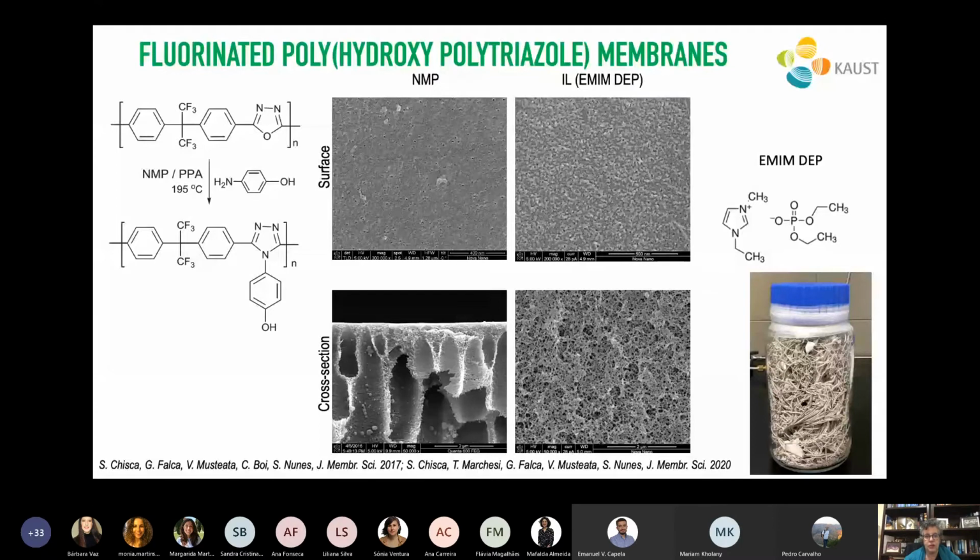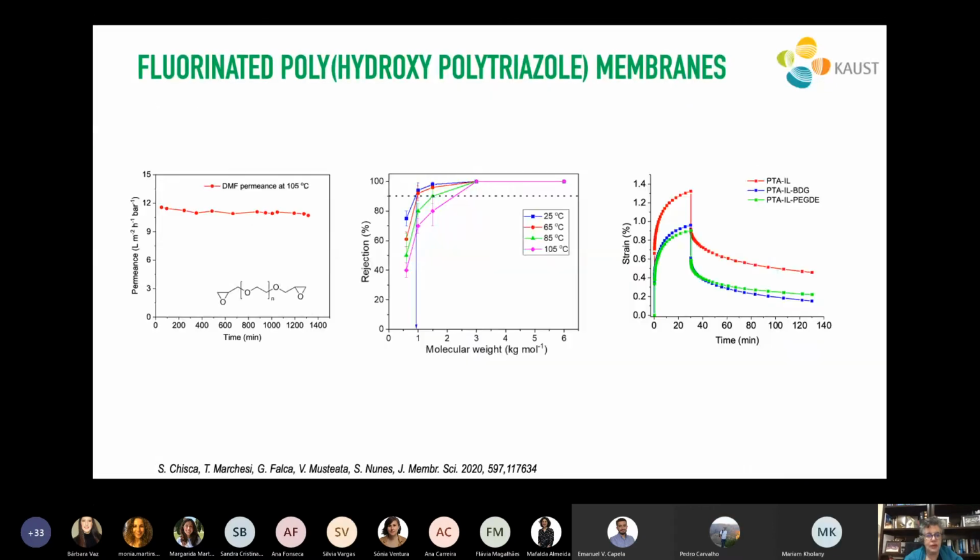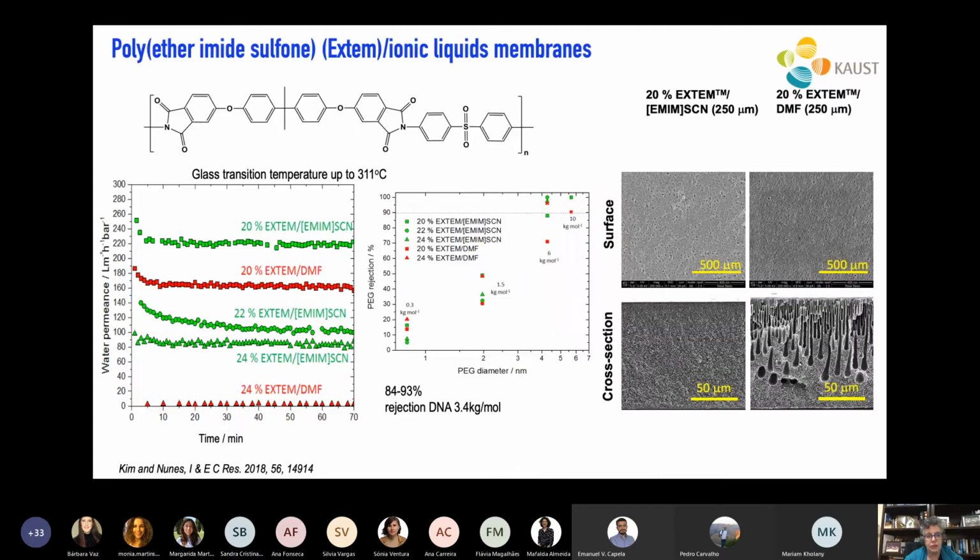We observed that for many polymers, and by now we succeeded in preparing membranes based on polymers and ionic liquids. Then I showed these plots, and I will go just fast through them. We use this kind of di-epoxy to cross-link the polytriazole. With that we have a quite stable membrane and we control the rejection. We also tested at different temperatures, up to 100 degrees with DMF, which is quite a strict condition for filtering.